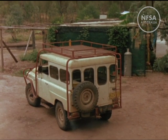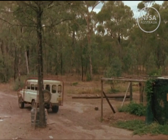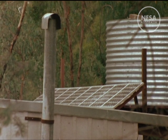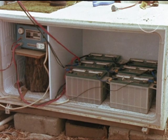The expected decline in the cost of photovoltaic cells may open up a range of new applications. This pioneering homestead, far from the electricity grid, uses solar cells to provide the power for a television, a washing machine, and other household appliances.